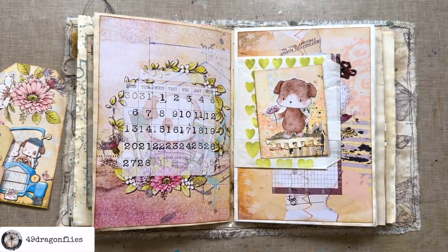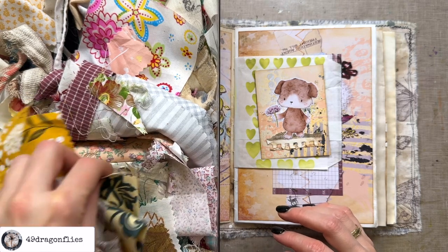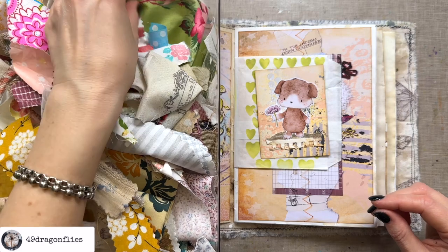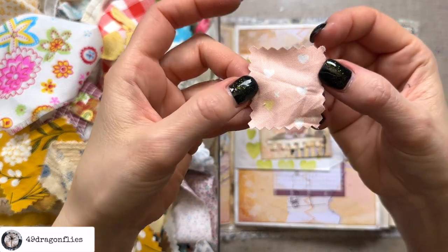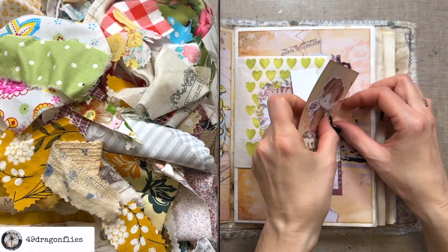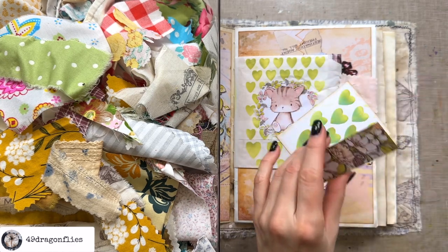So let me check my fabric scraps. I have this huge drawer here with fabric scraps. Let's see if I can find something that will work with these colors. That's a possibility. Oh, this one has little hearts on it. Look at that. Oh, and that's perfect. I love that color. Yep, that's what it's going to be. So that's going to go on here like a tab, like that. And I want to sew that on as well. I'll first stitch around this, and then we can glue that on.